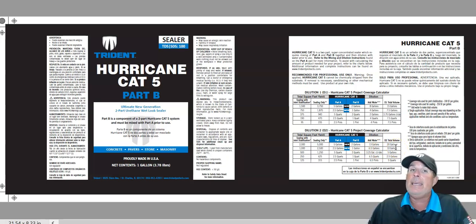So you can back into this in any direction, whether it be from the square footage side of it or the volume that you need. Hey, I need 5 gallons more sealer here. I'm going to mix it with 5 quarts of Part A, 2 quarts of Part B, and 3.25 gallons or 13 quarts of water, which is going to give me 5 gallons. So you can move back and forth, right?